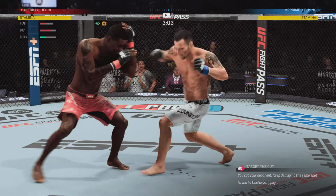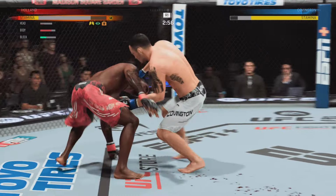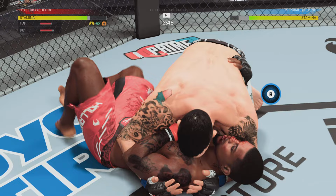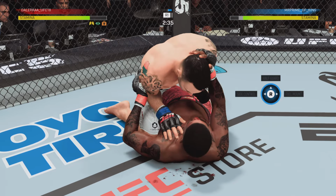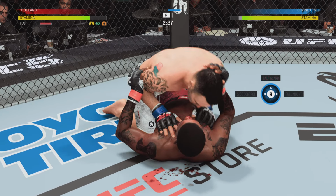That was a beautiful hook. It landed perfectly, and it hurt his opponent very bad. Oh, big knee to the body. Oh, now Colby. He went right into the single leg, used the power of his legs to lift him and slam him to the ground. Holland's nose is bleeding now, so we'll see how he handles that adversity, but nothing ideal about it here in the middle of this fight.